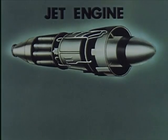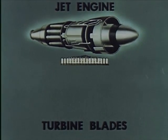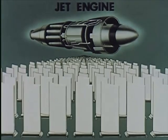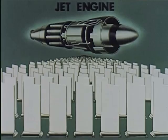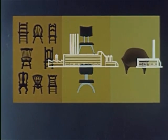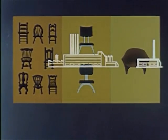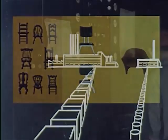In the jet engine, the number of turbine blades is high. And here again, volume offers the possibility of automatic production a step below the product level. There is a place for automation in every industry, large or small. The extent to which it can be applied economically is determined not by the size of the business, but by the volume and nature of the product.